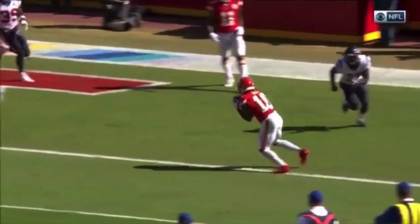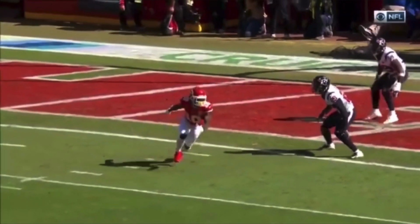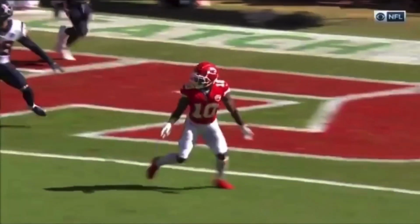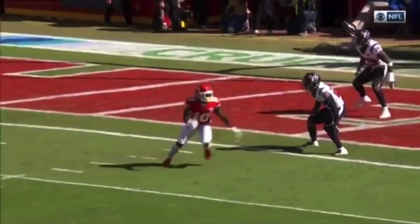So he's coming out, catches this ball, and for a touchdown, it's a great job showing hips. This good route running mechanics. That's the main thing I wanted to talk about there, and how you work with your quarterback when he escapes the pocket. That's a great job by Tyreek Hill.